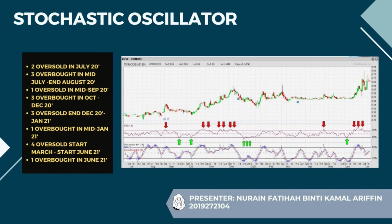Moving on to the stochastic oscillator indicator, Tremode has 8 overbought and 10 oversold readings. Based on the chart, it shows an oversold reading on 1st July 2020 but instead still declined on 9 July 2020 due to selling pressure. However, in the end of July to middle August, it experienced 3 times overbought and then moved down on 11 September 2020 and overbought 3 times straight in October 2020 until the start of December 2020. This indicates Tremode was both overbought and strong in momentum.